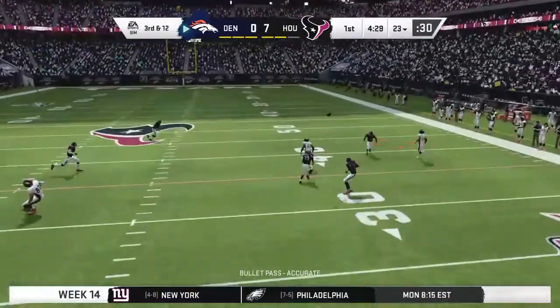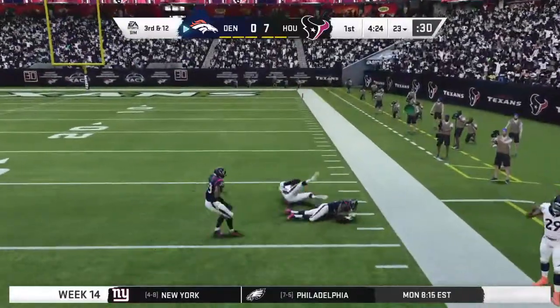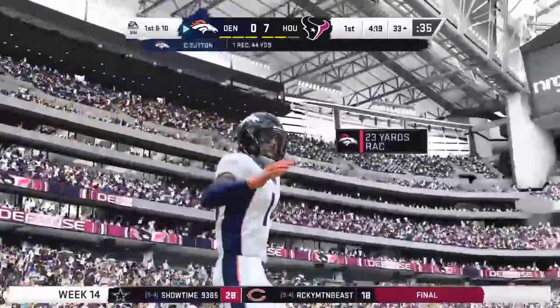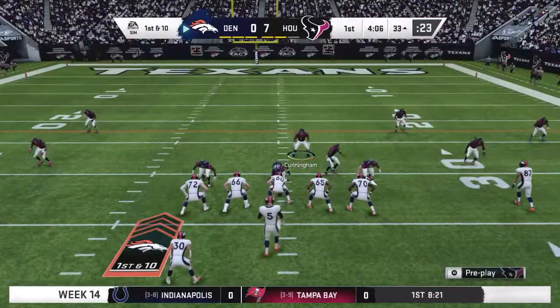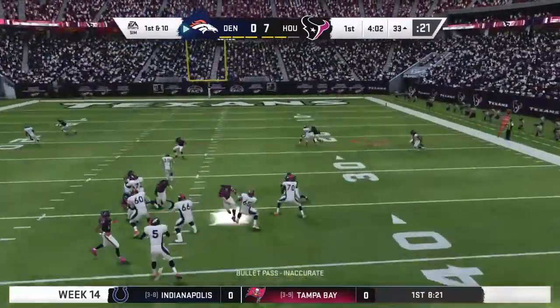From the gun, Flacco. He's got a man. It's Sutton. That's complete. And they finally get him, but not before he reaches the 33-yard line. A big play there for the Broncos on 3rd, 44 yards. So the big play changes the complexion of things. Here's 1st and 10 just outside the 30.